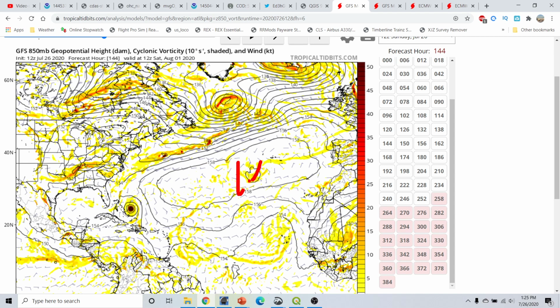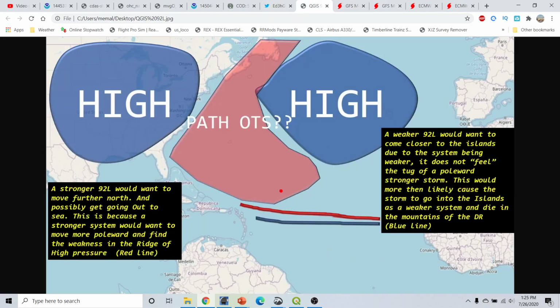But you notice that ridge of high pressure now does move further away, and we get a weakness, an alleyway, for this storm to turn on out to sea. And that shows up nicely with what our forecast reasoning is behind this, that there might be a possible path on out to sea.